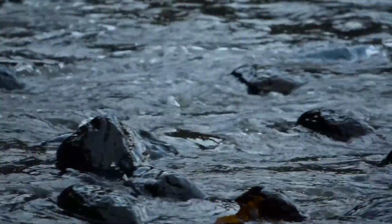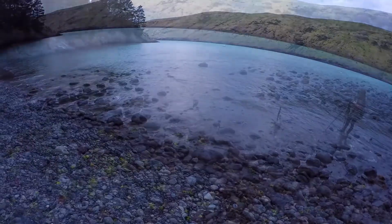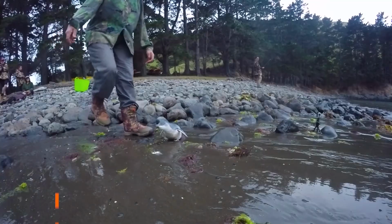If you guys look really closely, right in the middle of the screen right now, you can see it swimming toward the ocean, and that's the last that we're gonna see of this very individual.